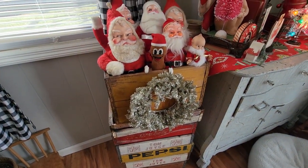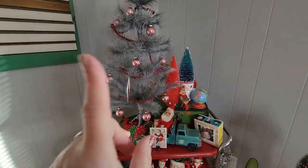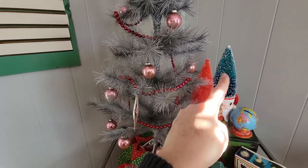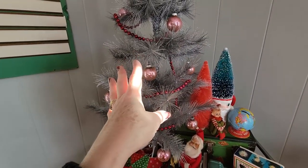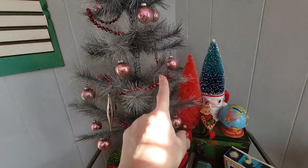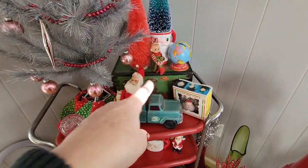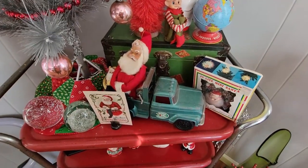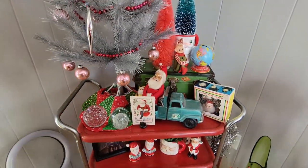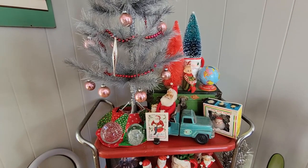hanging from the crate here with just a little bit of wire, but I do like the way that it turned out this year. And in this corner, I have my bar cart with a tree that I actually purchased from Liz Retro's on her eBay store, but I put the shiny bright ornaments on it and some red mercury beads that I purchased from Michael, the Cult of Vintage. And then I don't know if you remember, I bought this green trunk at the antique mall, and a lot of people wanted to buy it, but I wanted to keep it because I wanted to use it for my Christmas display, and it turned out pretty good.